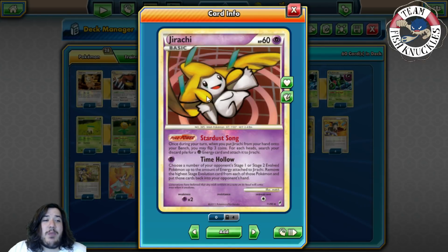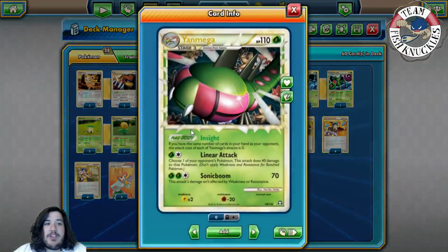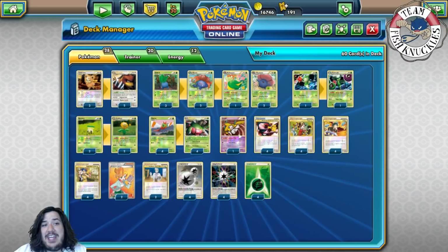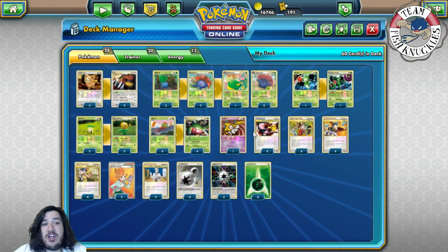Now the reason why this is so big is because of Time Hollow. Time Hollow says choose a number of your opponent's Stage 1 or Stage 2 evolved Pokemon up to the amount of energy attached to Jirachi. Remove the highest stage evolution card from each of those Pokemon and put those cards back into your opponent's hand. So what a lot of people did was spread the damage out with Yanmega, sniping with Linear Attack, 40 and 40, 80, the next turn 40, 40, 80. Just snipe Pokemon, put a Rainbow Energy and then a DCE, and then you can use Time Hollow to de-evolve 3 Pokemon and take 3 prize cards, which is fantastic.